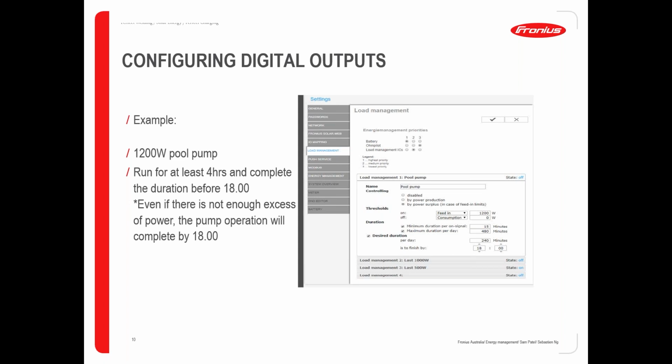So for example, if you have a pool pump rated at 1000 watts, we can select the on limit as feed-in 1200 watts, and we want to switch off that load as soon as it starts consuming energy from the grid. So we select 0 watts here. So it will give us a hysteresis value of 200 watts.